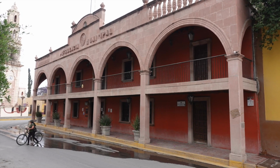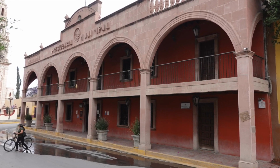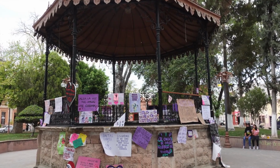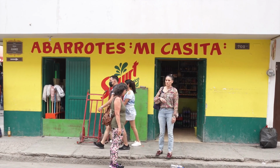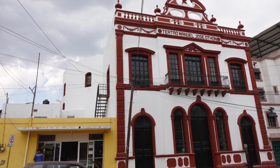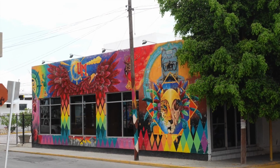Mark and I did a day trip with some friends to Matehuala. The small town of Matehuala has about 86,000 people. It was founded in 1550. Matehuala is a silver mining town, but gold, copper, and zinc are mined there as well.